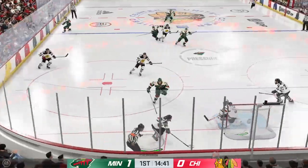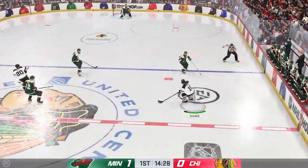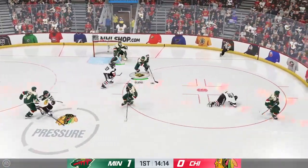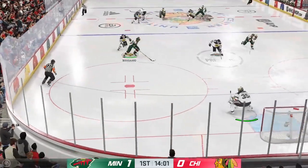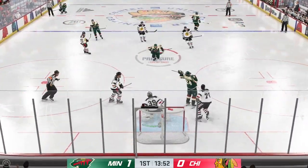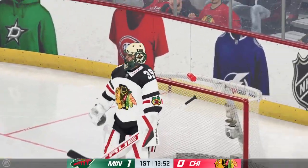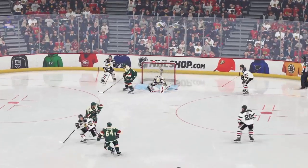Chicago's got a hold of it along the wall. Tries to feed it over to Zucker. Ahead of steam now towards the front. Oh, he just got thunderstruck. Well, he did. I mean, closing so quickly. Oh, tremendous save on the play. What an incredible save. No idea how he got to that one, James. And the shooter is absolutely stunned. What a stop. Such an impressive save, James.